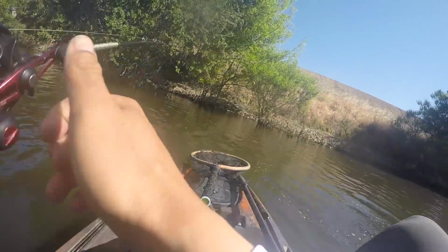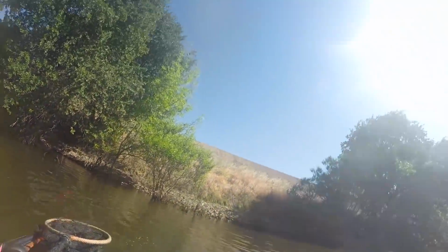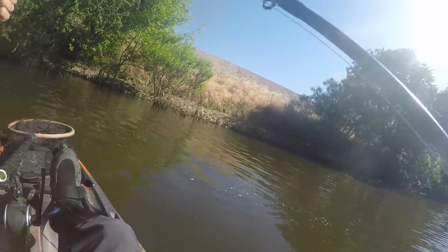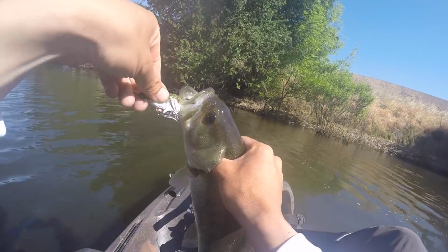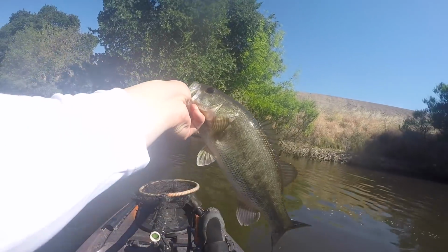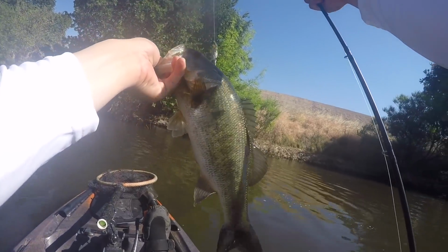So much fun. I cannot remember the last time I got a good frog bite. The same exact thing as the last one. Almost hooked in the same spot. Working that frog super slow. It's like almost finesse frog fishing.